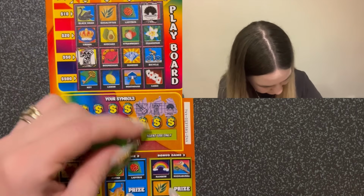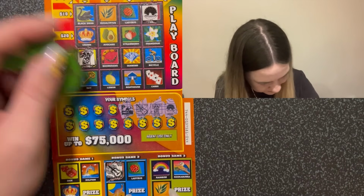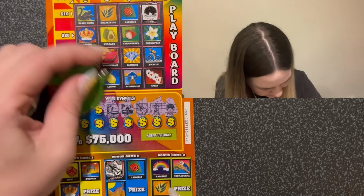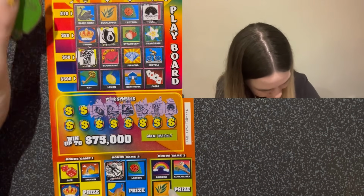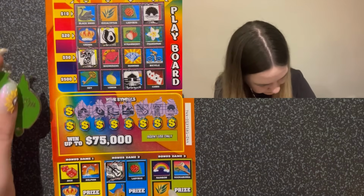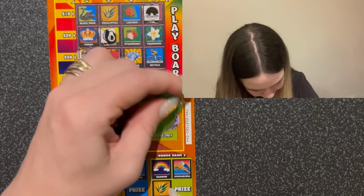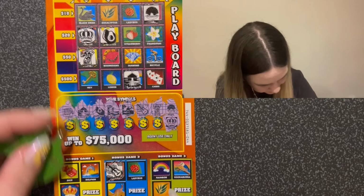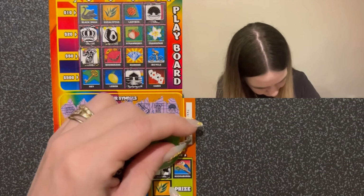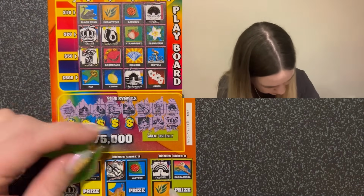Guitar. Camel. A surfer. A burger. An avocado. Boathouse. Coins. Crown. Come on, last one. Rainbow. Hopefully that didn't just shake. A dolphin. Oh, come on, dice.